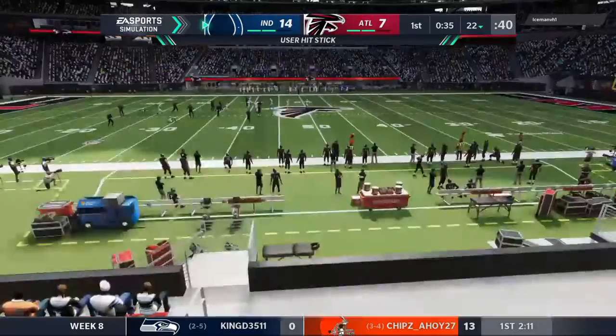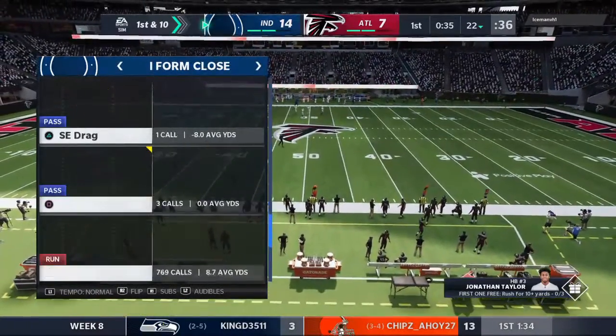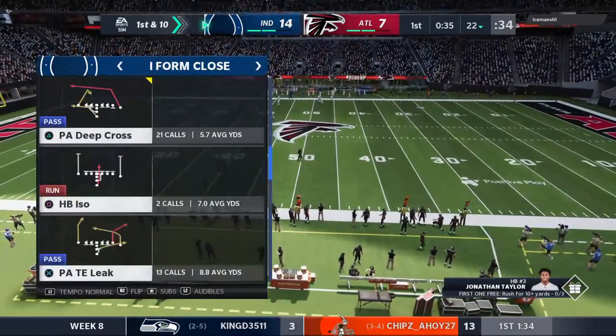It's a 42-yard punt. They keep him to just a yard on the return. And the Colts will go on offense here, 1st and 10. 22-yard line.